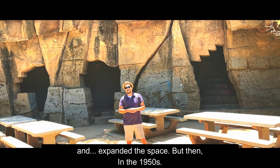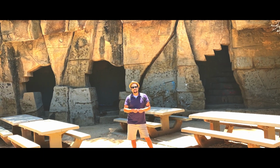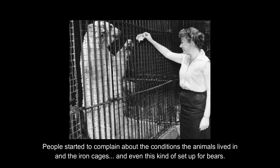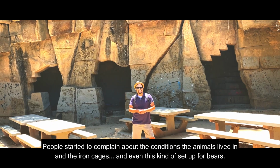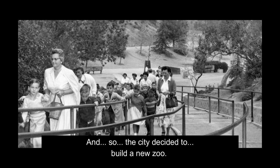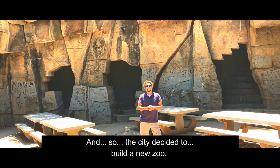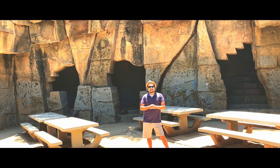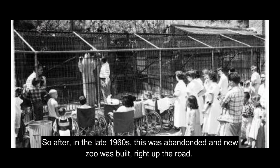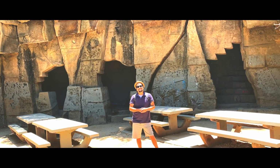But then in the 1950s, people started to complain about the conditions the animals lived in, the iron cages, and even this kind of setup for bears. And so the city decided to build a new zoo. In the late 1960s, this was abandoned and a new zoo was built right up the road.